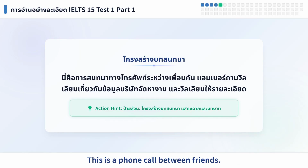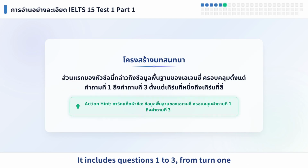This is a phone call between friends. Amber asks William for information about a recruitment agency, and William gives details. The first topic covers the agency's basic information. It includes questions 1 to 3 from turn 1 to turn 4.